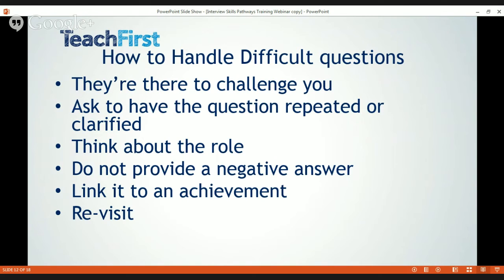So think about linking it to achievement. If there's a very similar example you may be able to give, you can always open with the fact that you have had exposure to a very similar task, and this is what the outcome was, and this is what you did on that task, again, using that STAR method. And if you know there's nothing at that time you can think of, it's completely fine to ask to revisit the question later on in the interview process, and it doesn't have any effect on how you're coming across through that interview.